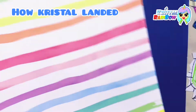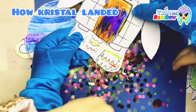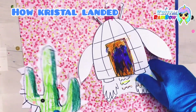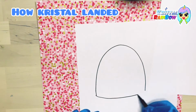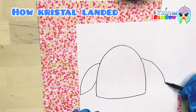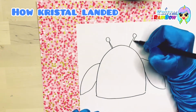Today I want to share with you all the story of how Kristal Rainbow came to the earth. My spaceship broke down, so I landed in the middle. And I also had a little friend called Silver and I cannot find him. Friends, check this out. This is my spaceship. The unicorn horn is attached to the top right here.